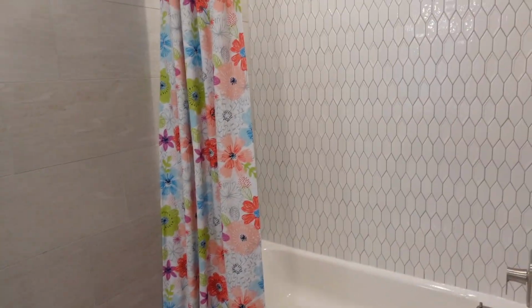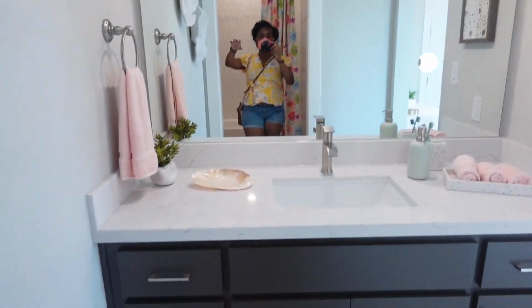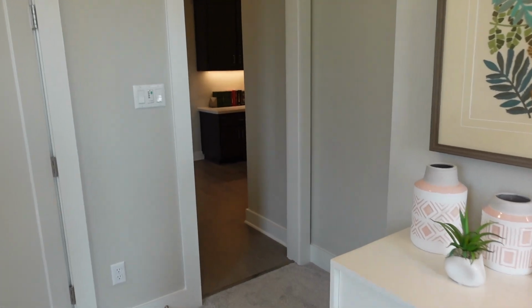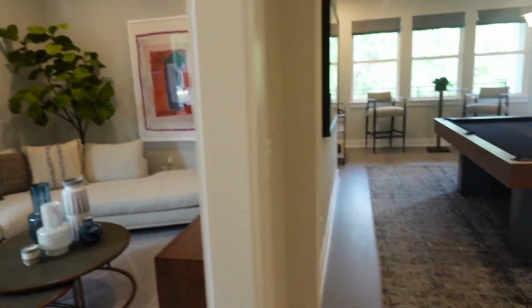Oh, wow. Wait, it doesn't have a bathroom. You share a bathroom, Brie. See, here is a closet, bathroom. It's a Jack and Jill bathroom. I love this. To the other room over here, so this will be the third room. This will be Brielle's room. So that's three rooms. Here is the media room, which is really, really nice.